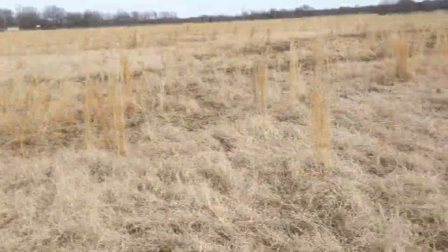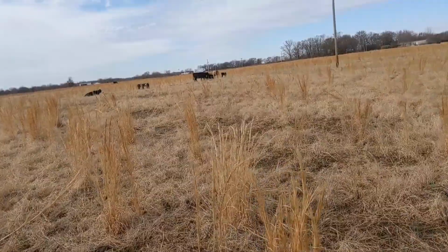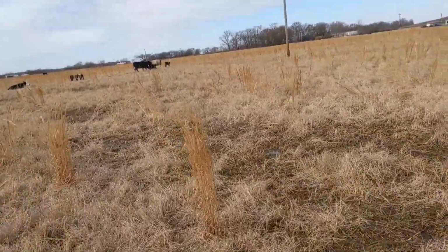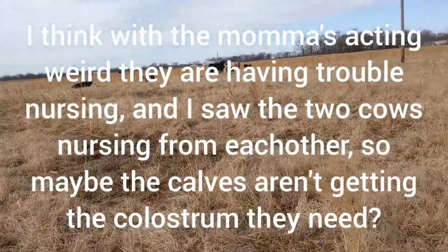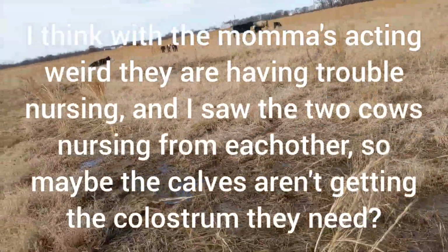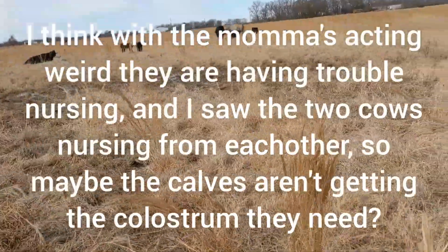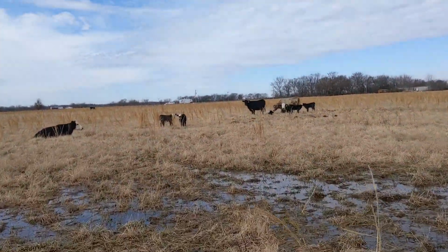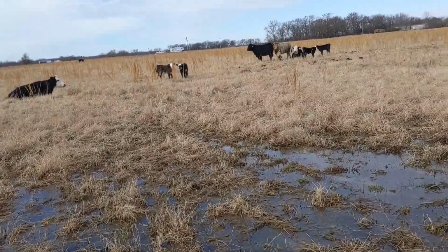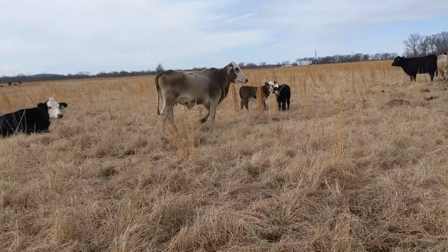And then the other new one is over here. Yeah, looking pretty good as well. The other one, he kind of looks like he might have scours as well. Oh, he's got a lot of energy. He ran away from me as soon as I walked up. He jumped up and took off, so that's good. He's laying back down over here. I think that's him. And then that's 30, that black one that's standing up. So, for now, all still alive.